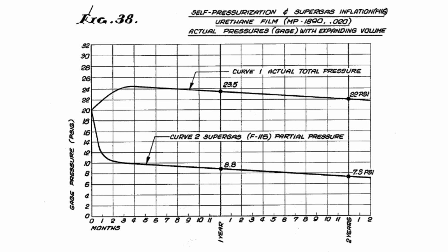The air within the enclosure will, of course, not diffuse out at all, because the internal partial pressure is the same as the outside partial pressure of the air of the ambient atmospheric environment. Thus, the situation of having maximum air and minimum supergas within the enclosure for a given desired total pressure is the ideal situation for long-term constant pressurization and permanent inflation.